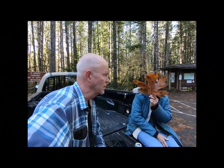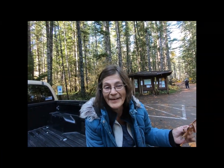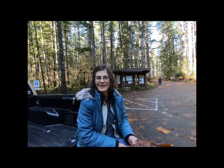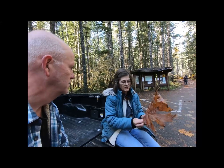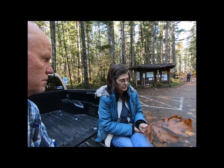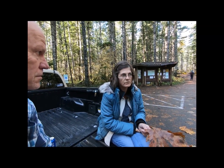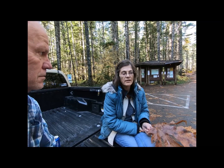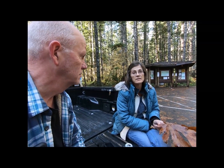All right, boys and girls, that wraps up yet another adventure with Jim and Karen. Big maple leaves. Yeah, lots of big maple leaves out there today. A lot of small ones too, but anyway, so we did the Big Creek loop, 5 miles. I got 1,127 elevation gain. Very pretty. The waterfalls are fabulous. It's something you all need to see.